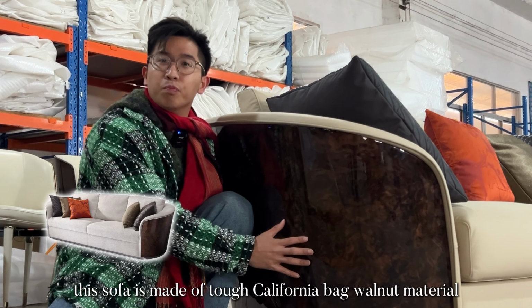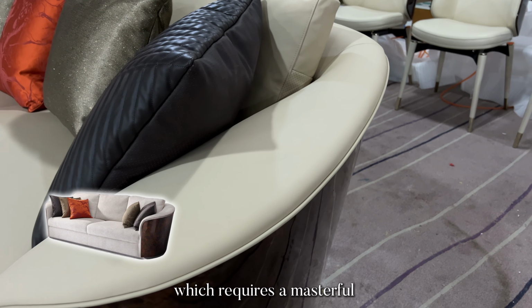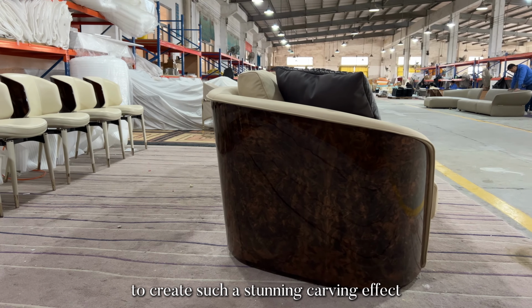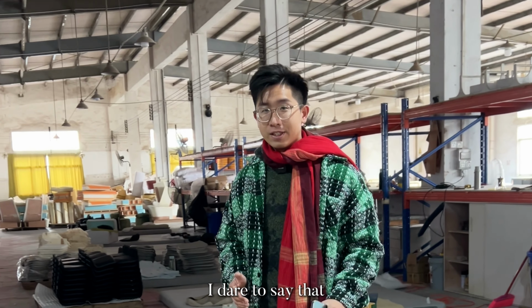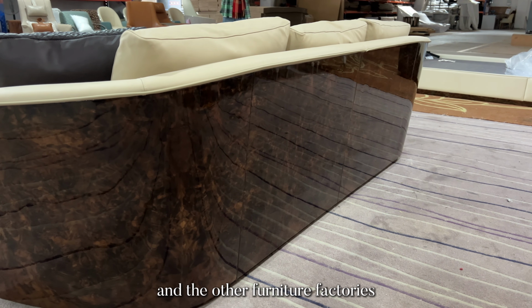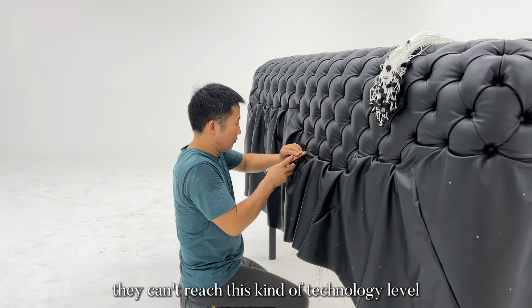This sofa is made of tough California black walnut, which requires a masterful combination of craftsmanship to create such a stunning carving effect. And the surface is made of the top Napa leather. I dare to say that our family factory is the top in Foshan, and other furniture factories can't reach this kind of technology level.